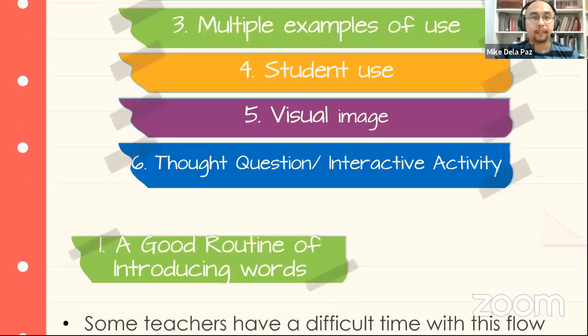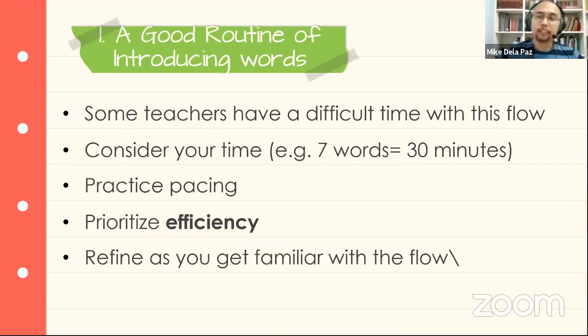Now, some things that you have to understand, because this good routine of introducing words is important when you're trying to remediate and correct. Okay, you have to make sure as a teacher that you don't have a difficult time with this flow, meaning you practice it all the time. Kasi kapag hindi mo memorize, lagi kang, kunyari, nakatingin ka sa lesson plan mo, tapos nalilito ka pa, then it might not be fluid, sayang yung oras mo.